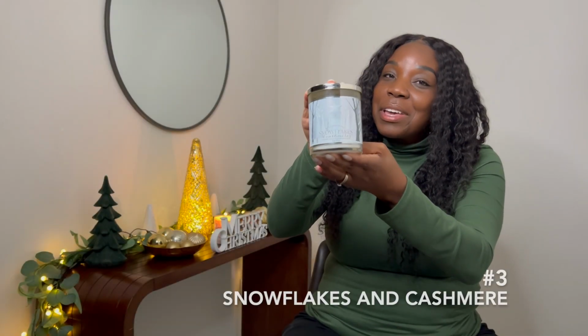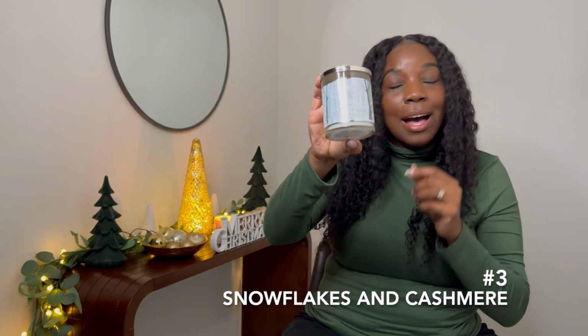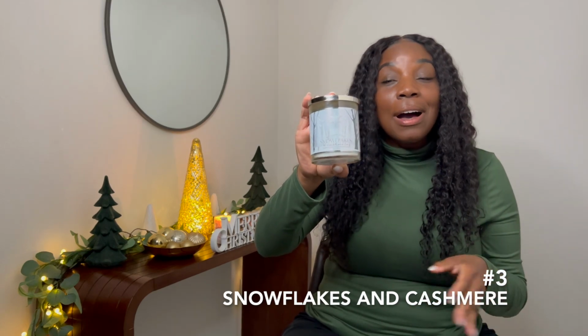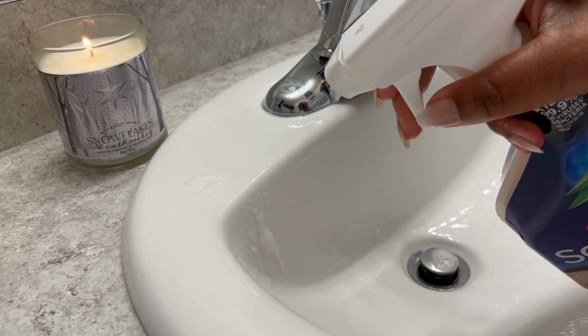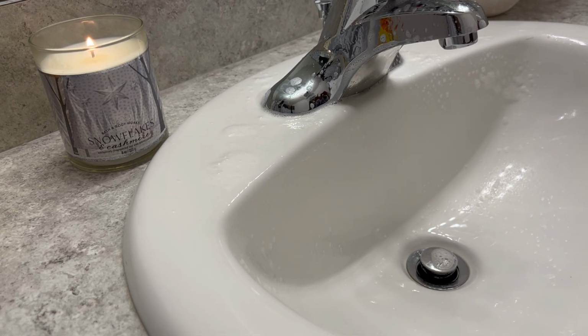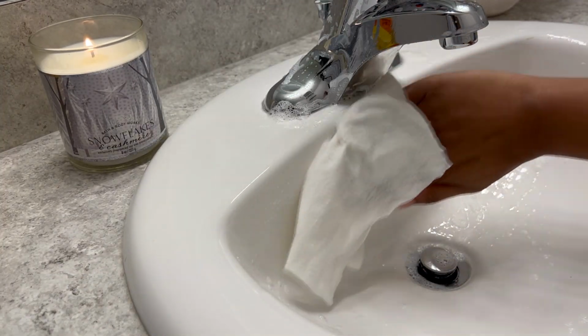Candle number 3 is Snowflakes and Cashmere. I wish I would have seen the 3-wick, but I didn't. So I picked this one up because it gave luxe, it gave rich, it gave nice and clean. I love to use this while cleaning the bathroom area just to refresh the space, give it a nice open atmosphere. It has a vanilla cashmere cream, caramel woods, and frosted clementine.